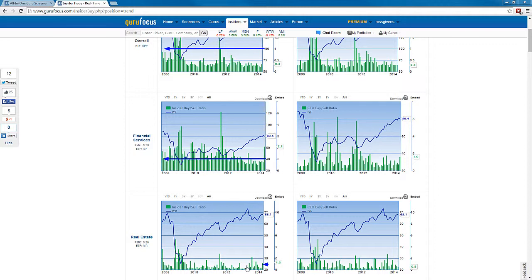Compare that to real estate down here below. It's not quite as clear, but you're seeing the same thing. We're seeing over and over insiders buying at opportune times in the market, and being net sellers at these richer valuations. So the two charts you're seeing on the left side is just total insiders. The right side is just the CEOs and what their action is.